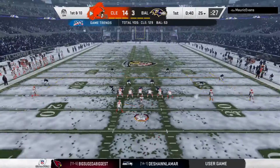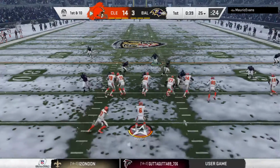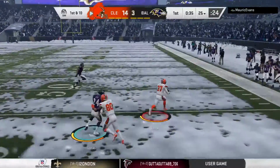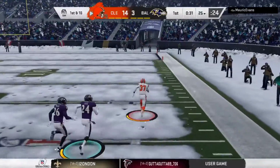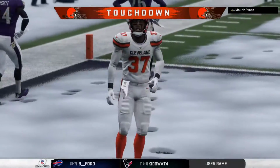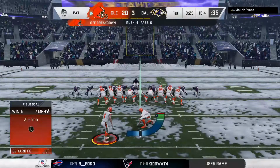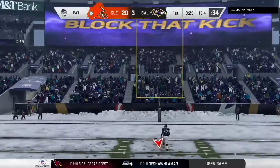The Browns drive about to get started. And they were able to punch it in the end zone last time. They'll be looking to do that again here. For the defense, obviously, they'll be looking to stop them from punching it back in the end zone. It always is. Lamar Miller, 20, 10, and all the way in. Touchdown, Cleveland. Lamar Miller with his second touchdown in this opening quarter. And the Browns are going to tack on to their advantage.